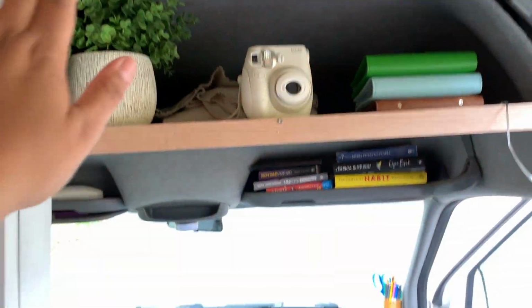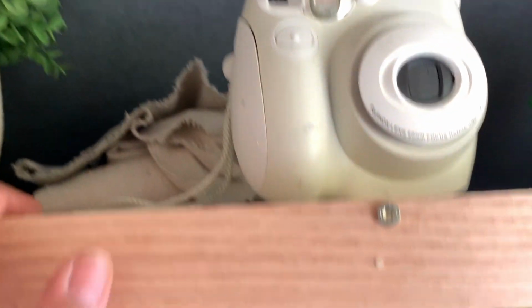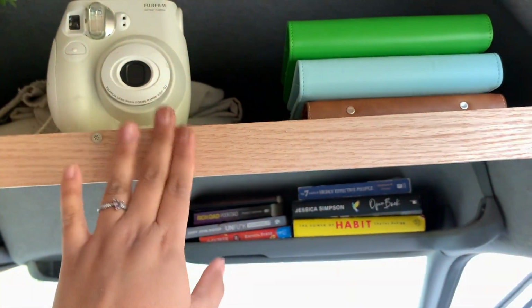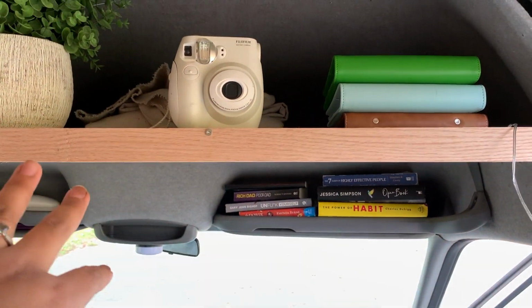And then above the cab area, you'll see this shelf that I created. I have a video of installing this. It was actually pretty easy. It was just a little expensive because I didn't do it myself. Well, I did do it myself, but I bought like an outline.